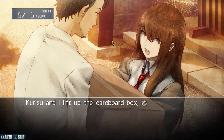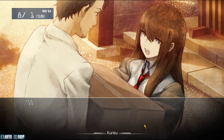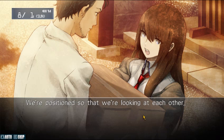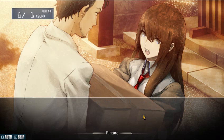I do love these drawings that pop up from time to time depicting certain scenes. The burden's considerably easier when distributed between 2 people. Probably Ruka might also be help as a ballast of sorts. Well, it's really the only way to carry the box. We're positioned so that we're looking at each other, but there's no other way to hold it, so what can you do?